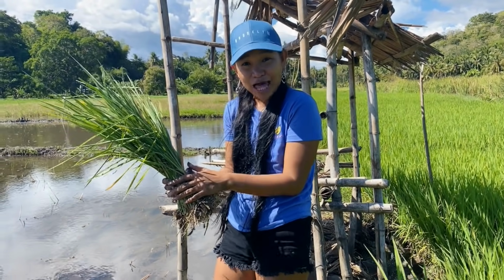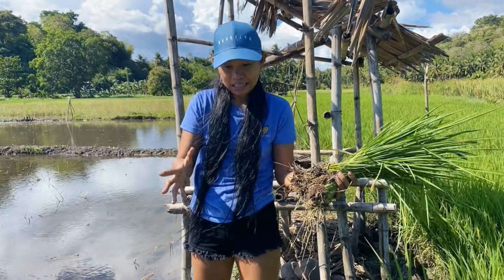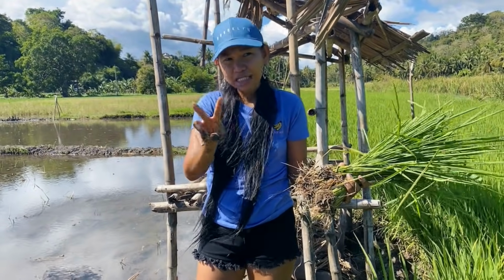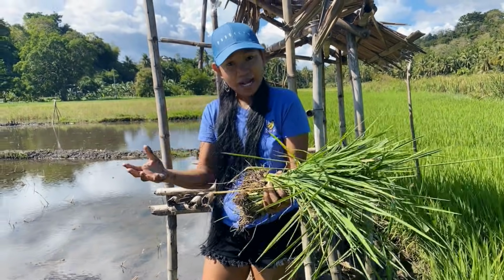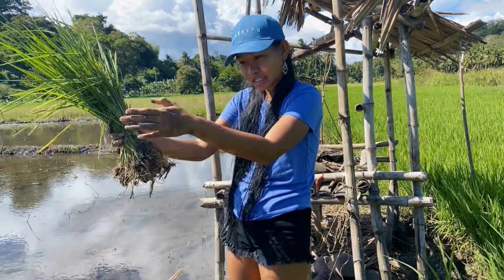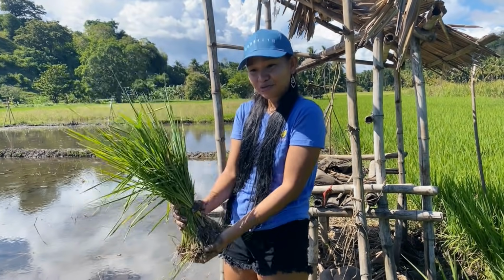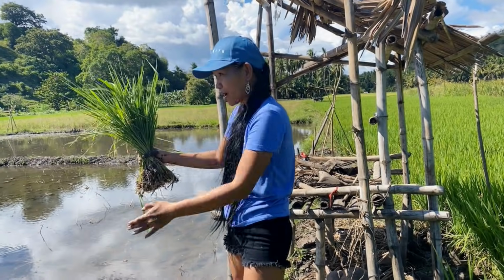So guys, after plowing the rice paddy, you have to prepare the rice seedlings. So to prepare rice seedlings, you have to soak the rice grains 2 nights and 2 days until the sprout starts coming out. So if that happens, you have to plant it in a section of a rice paddy until it will grow like this big. And next step, you have to take them out and plant them in the rice paddy like this.